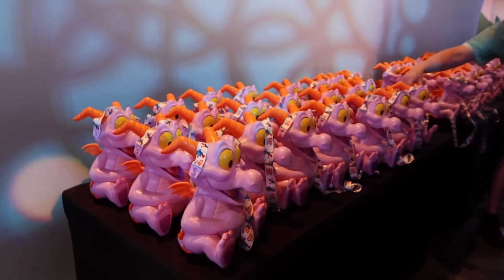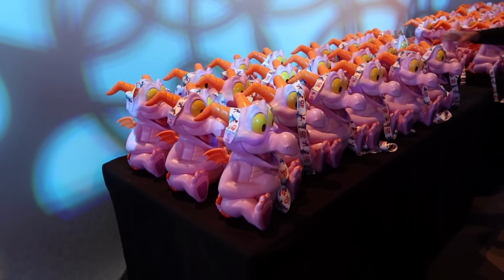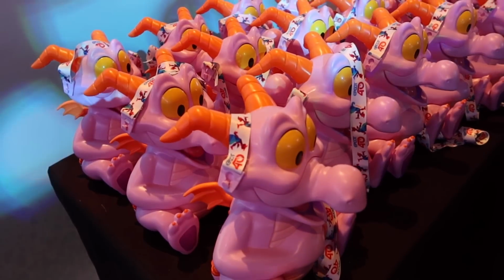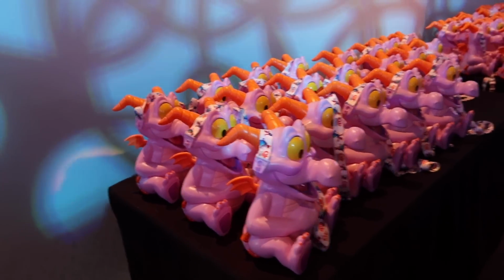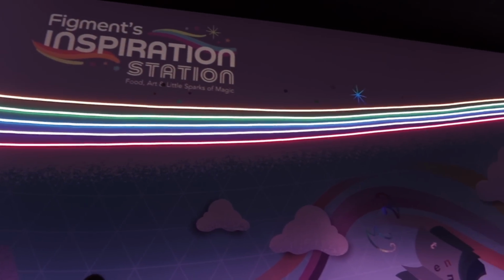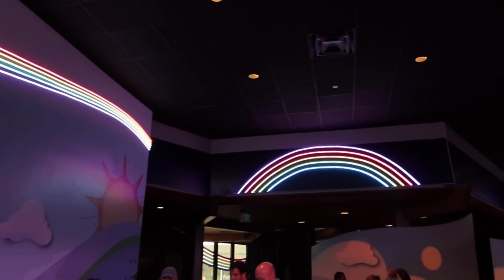And for everyone who did not get a chance to get a Figment popcorn bucket last year, they're back. They have the Epcot 40 lanyard, which is really cool. You can pick one up here. This is so cute. They've added these neon rainbows everywhere, and projections everywhere. And this is really cool.